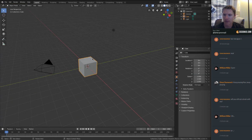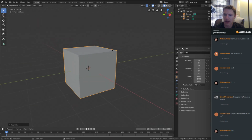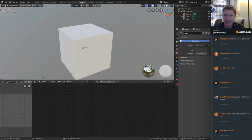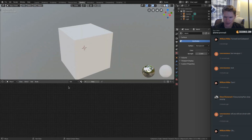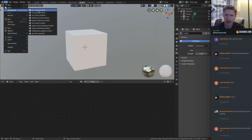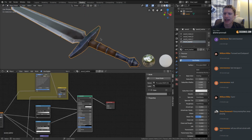I'm going to add a... Let's just add a cube and switch to Look Dev. Go to Shading View. And let's see if we can blur a texture. Actually, I should just do this on the sword. Why not? Yeah, so we have a texture here.